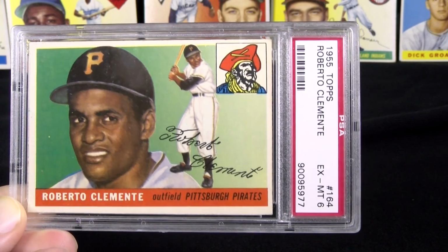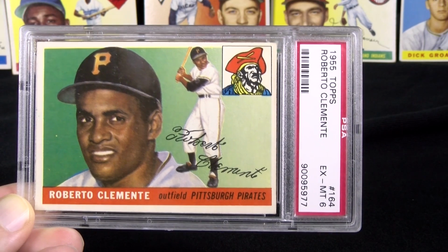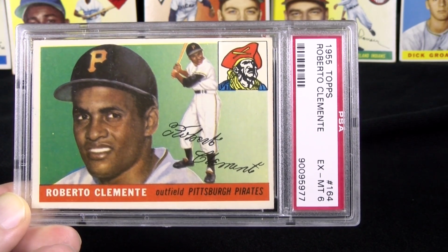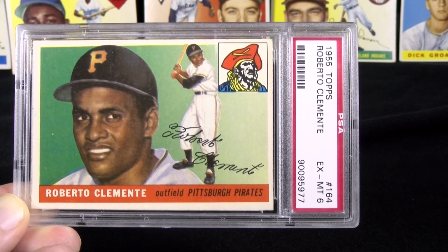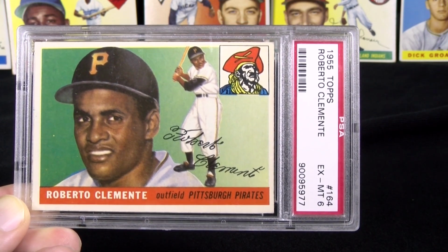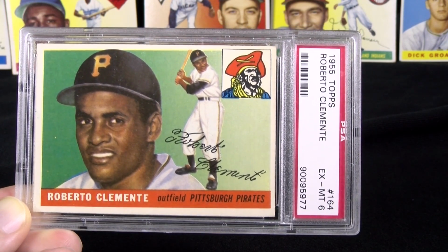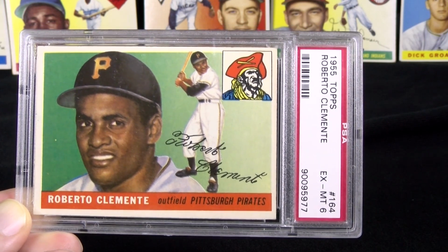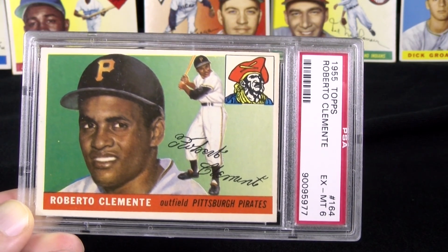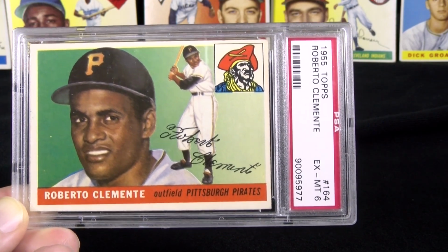This one is a 6, and honestly I don't know why. This is a beautiful example. The corners are a touch soft, a little bit off center, especially towards the top right, and there's a little dot on the left side on the green next to his face. But this is really a beauty. There really aren't any blazers I'm going to show you, but there are some really solid examples and cards. Mid-grade stuff. This is what you're going to get here.